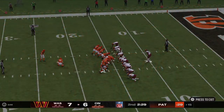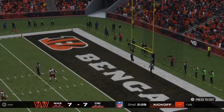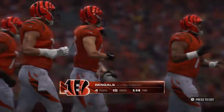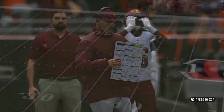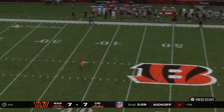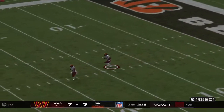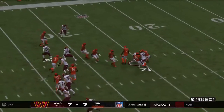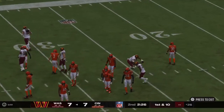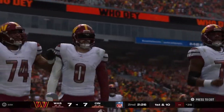On is Cade York for the PAT. Extra point sent right down the middle. And the Bengals tie this game 7-7. On now is York to kick this one away. Has this at the 6. Coverage team gets him down at the 26-yard line. The Washington offense getting set for its next possession.